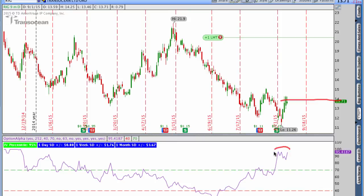But notice that implied volatility really hasn't come down even with the market turn down. And even still, RIG hasn't really experienced the drop that most stocks have. So it's been pretty stable, pretty resilient in the fact that it hasn't succumbed to the rest of the market's movements down.